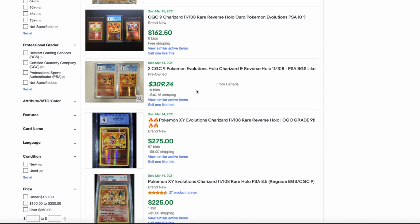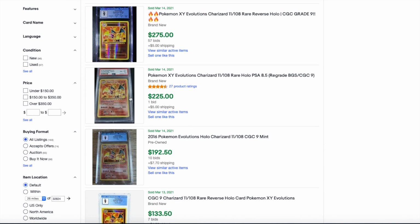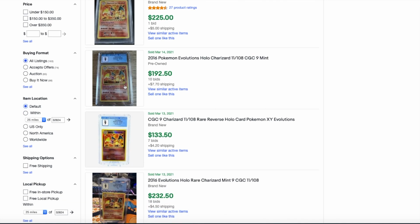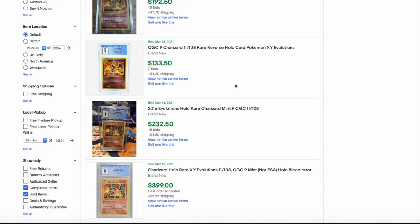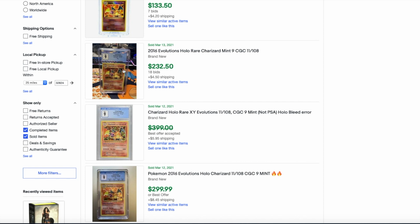That's a bit lower than, okay, this one sold in a group, so I can't, and it's Canadian money. All right, next sample. Okay, $225. Yep. Okay, and 190, 250. Well, and some shipping, so we'll round that up to 200, but still, wow. For CGC 9s, I guess because it's XY Evolution, so it's a newer card, 2016. It doesn't pack the same premium as that base set from 1999, it would look like. Okay, there's one for 232.